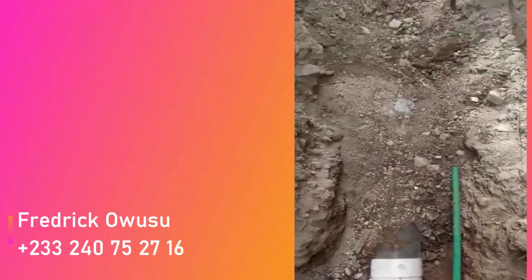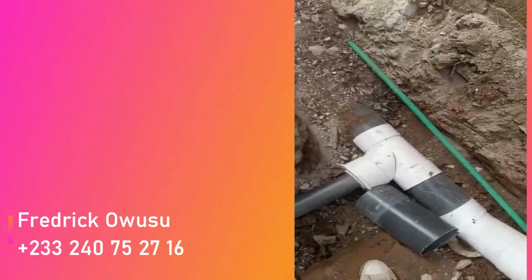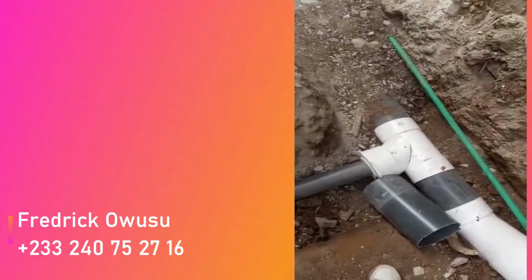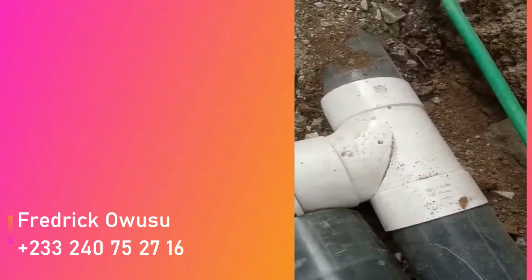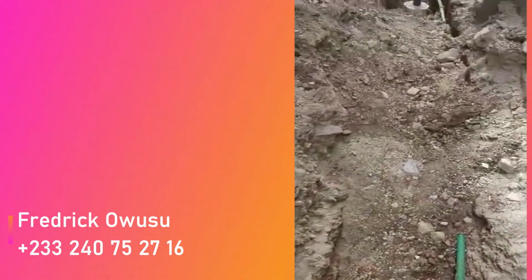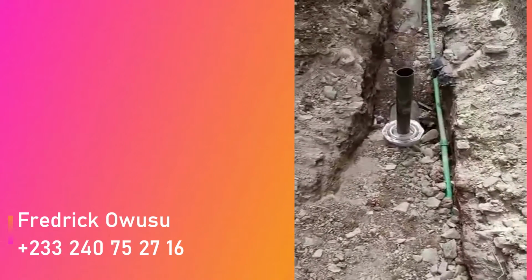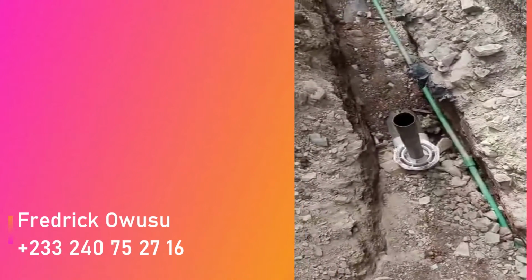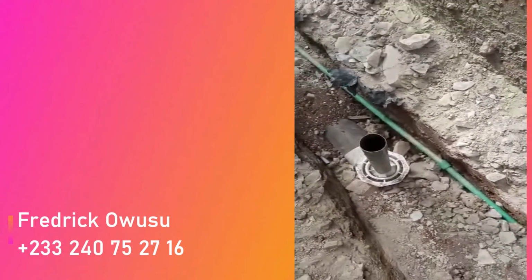All right? Yes, so all these piping work were done for Mr. King David through Mr. Fredrick Owusu. Yes, and in recent times, piping work has been so unique. Unlike before where we have to do a concrete or a mortar chamber. Most in our old houses, you see such chambers. Look at this design.